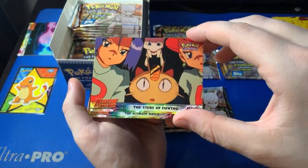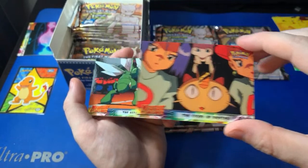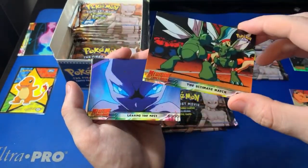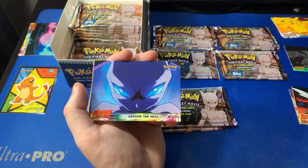So we got the story of Mewtwo. You got Meowth and Team Rocket and Mew, I guess, lurking in the background there. The ultimate match. So there's probably going to be a lot of duplicates. Leaving the nest.